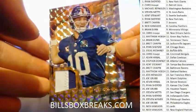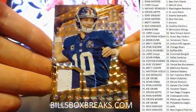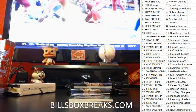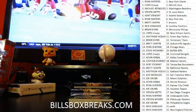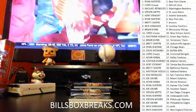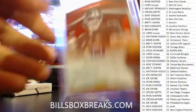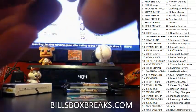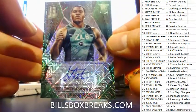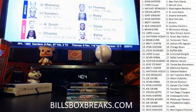Next one out of 3. Sunday's best, Eli Manning, orange variation. Two-color prime patch for the Giants. Nice snag there. Number 2 out of 3 for the Giants. Next one for the Saints. Stephon Anthony. Green variation. Short print rookie out of 25, 24 out of 25.